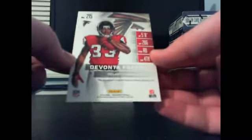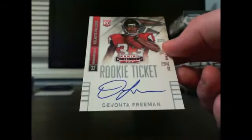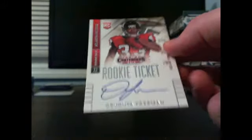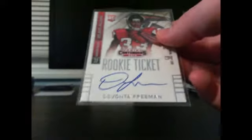For the Falcons, that Leo Inc. took the Falcons. We do not see a lot of this guy, Devonta Freeman, on card. That is the photo variation, I believe. Variation 1. Nice big bold autograph, too. Should I like that? Devonta Freeman, that's our second autograph out of box 6. First on card. Very nice, Leo, if you watch the video.